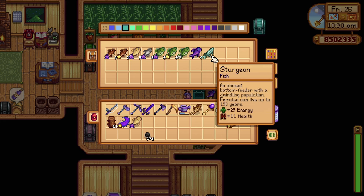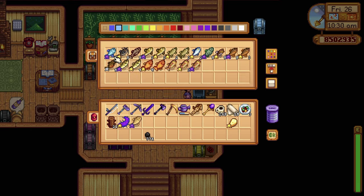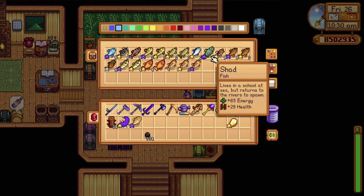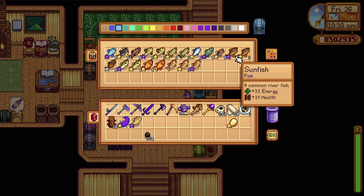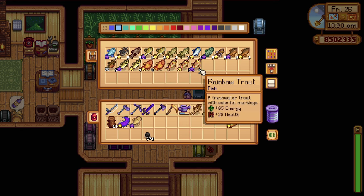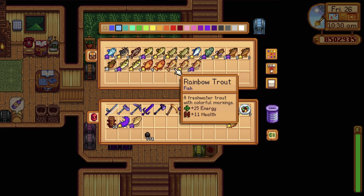So the next one, I can get bream, a catfish, dorado. I don't think I can get a perch. Let's see. I can also use a rainbow trout. What's over here? This is all the rainbow trout. I think the rainbow trout wasn't too hard to find either. So I'm going to take some rainbow trout.